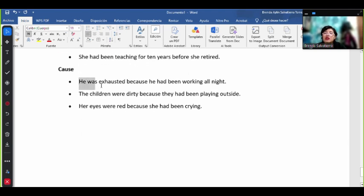The cause: he was exhausted because she had been working all night. The children were dirty because they had been playing outside. Her eyes were red because she had been crying.